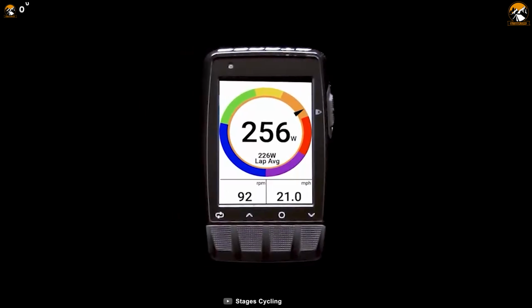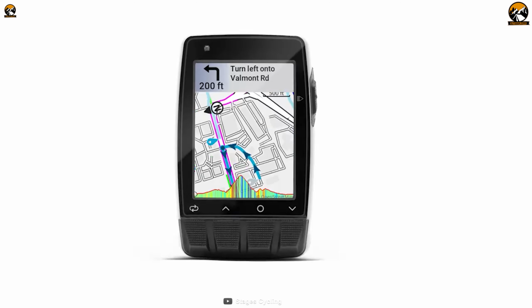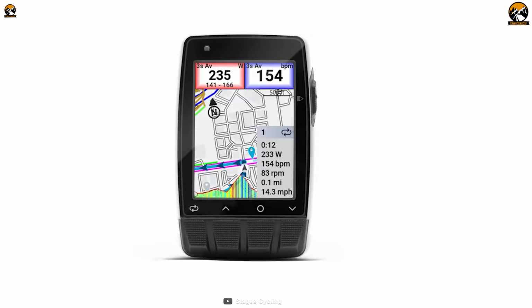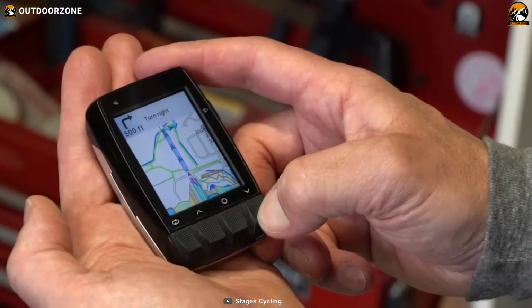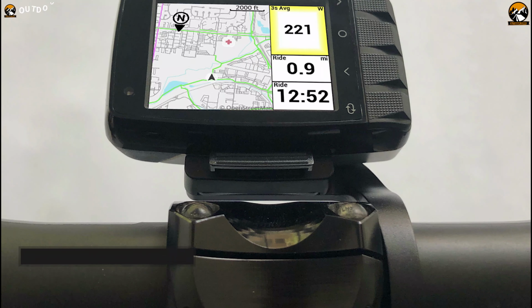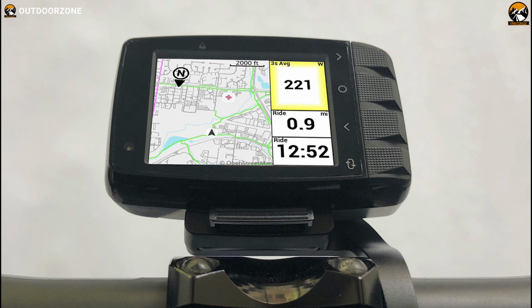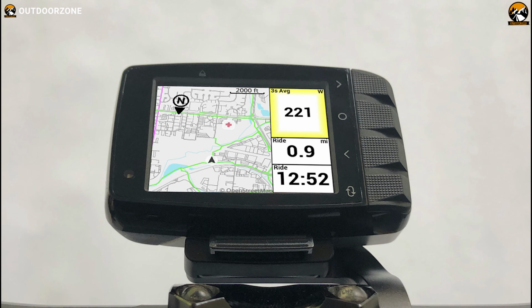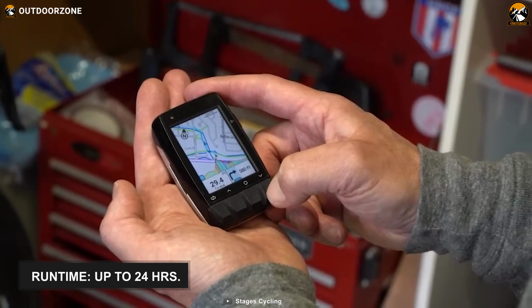Bright, thoughtful, and easy to use, this Stage's Dash M50 offers you a full assortment of training and workout features to let you measure your riding performance accurately. With a 2.25-inch screen, this bike computer can display speed, distance, time, elevation, cadence, and heart rate in either landscape or portrait mode throughout your ride. It connects to GPS and QZSS with SBAS satellite networks to deliver real-time data of your cycling route. And this riding device can constantly show your various metrics for up to 24 hours.